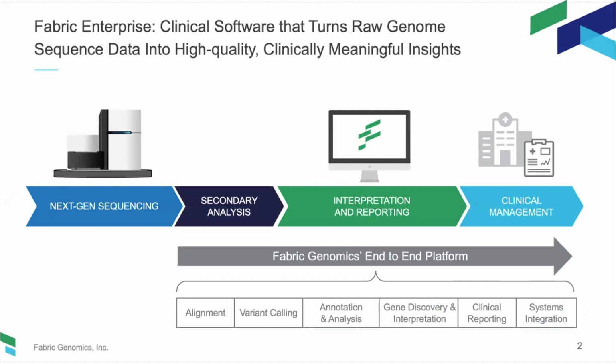And so this is the problem that Fabric has focused on, and we are at the forefront of really automating and scaling the interpretation of data to diagnose patients. What we deliver is an end-to-end platform for genomic data analysis. So basically taking that raw data off of the sequencer, either as a FASTQ file, and running it through the secondary analysis. We can also pick up a VCF file that has been produced upstream and then take it through interpretation and output a clinical report either as a PDF or a structured output via our API.